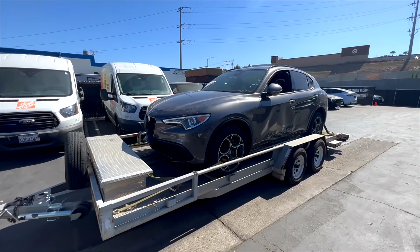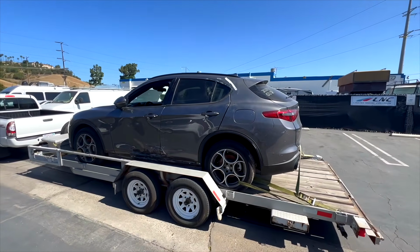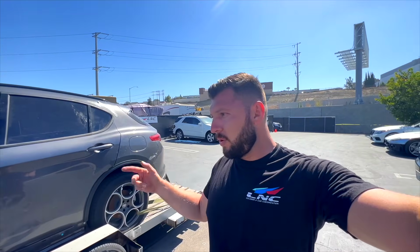Got the Alfa Romeo loaded on the trailer. We're gonna go to a different dealership so they could get this car up and running. Still can't figure it out, the fuel cutoff. And I've been digging around, and they're saying you need a special computer, which is a dealer's computer, to get it going. Plus this car is 2022, so nobody has the computer for it. So we're gonna go to a different dealership.